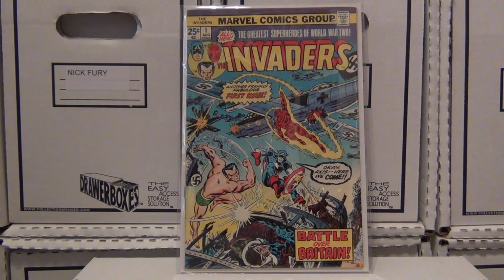Starting with the Invaders. This is the Volume 2. Invaders came out in the 70s. Had a few of these, didn't have all of them, and like I said, I like to buy big chunks of comic books and get what I want, and either put the rest of them away or sell them or trade them or whatever. But anyway, this is what I got.